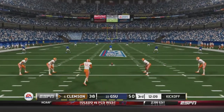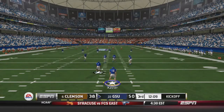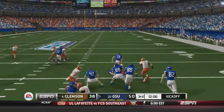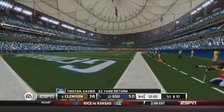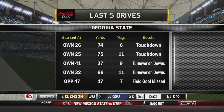Everyone's all lined up and ready for the kickoff. He's to the 20. He's out to the 30. Heading for the corner. Across midfield, and he's finally brought down at the 43-yard line. The Panthers had that hot hand on offense, and they just keep on going here in quarter number three.